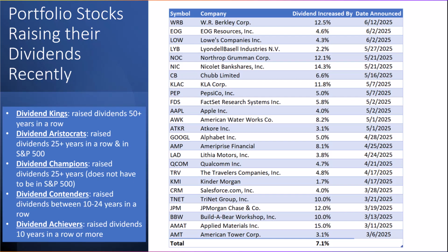This week, W.R. Berkley, EOG Resources, and Lowe's. So W.R. Berkley announced it will increase its dividend by 12.5%, and they will pay another special dividend. The company has paid a special dividend 6 times in the last 2 years. Berkley has been holding in our Dividend-Growth stock portfolio for less than a year and so far has provided a total return of 41.8%. This is the 24th consecutive year of annual dividend increases for the insurance company.